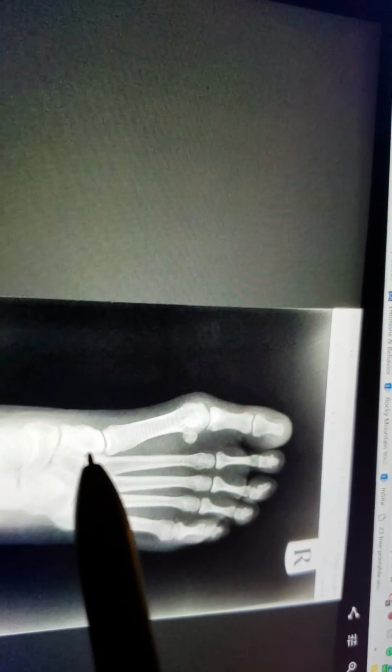So smaller bunion, and this one's definitely larger. And this is where you can see that separation much bigger, and this toe is basically right on top of that other toe. Not over it, but right next to it. And that's where the bunion was. And the doctor actually found that there was a bone cyst when they did the surgery. So that would have increased inflammation and increased pain.